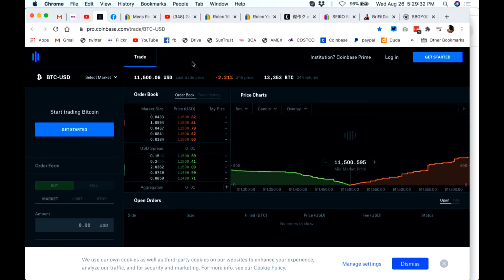Yeah, Bitcoin pumped a little bit today. I think it was up over 11,500 earlier. It looks like it's right at 11,500 right now. So it has been volatile.